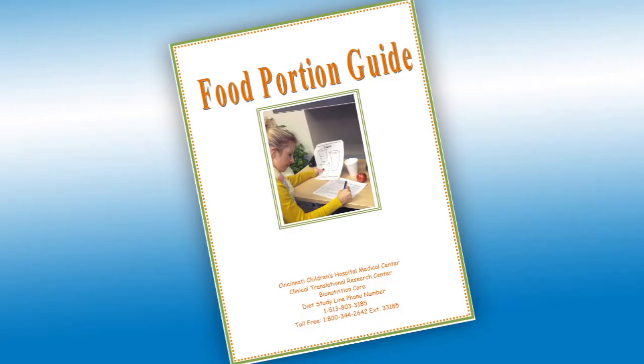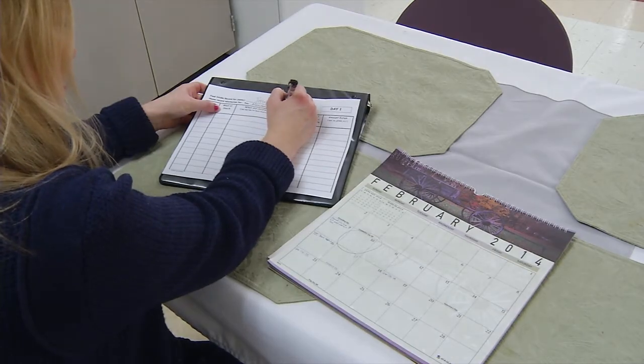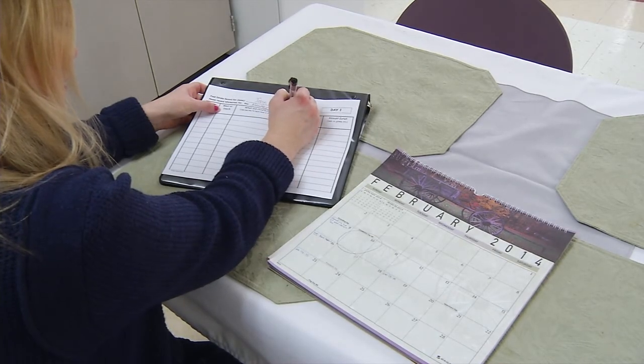You can also use the food portion guide provided to you by your study coordinator. For more tips on how to use the guide to estimate portions, please be sure to view the measuring video through the link on our website. Now you're almost ready to start keeping a food diary. Just a couple more things.